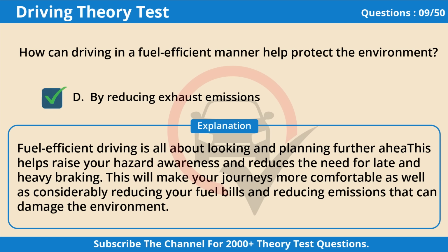Fuel-efficient driving is all about looking and planning further ahead. This helps raise your hazard awareness and reduces the need for late and heavy braking. This will make your journeys more comfortable, as well as considerably reducing your fuel bills and reducing emissions that can damage the environment.